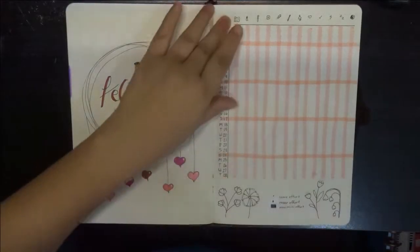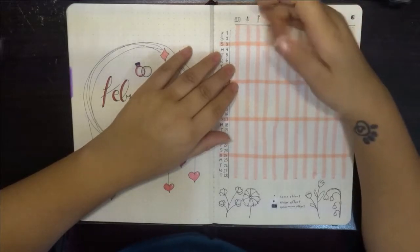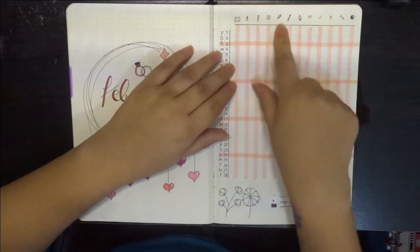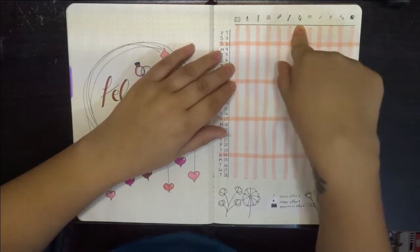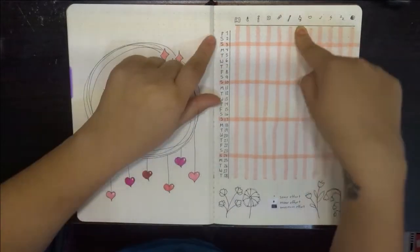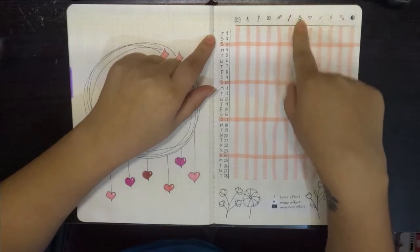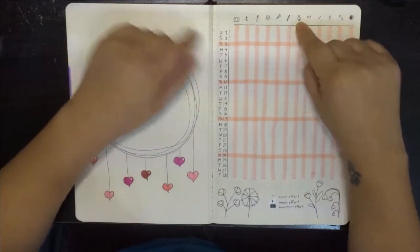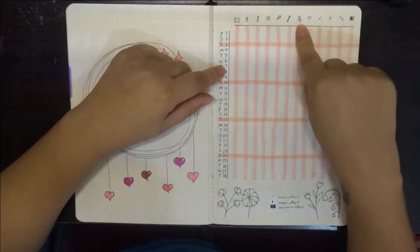Okay, so my habit tracker is pretty simple. We just have reading, personal things, Instagram, podcasts, being creative. This is supposed to be a stomach. It doesn't really look much like a stomach. Basically, this is if I'm queasy or if my stomach hurts, I put a little mark on it. So this one is not gonna have quality. This one's just gonna be whether or not my stomach felt weird.